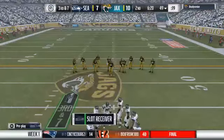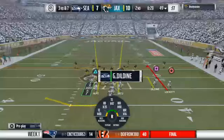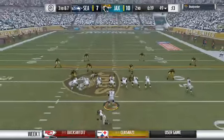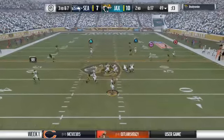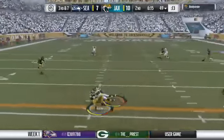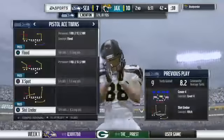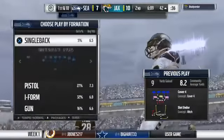Third down here for the offense after the incomplete pass. They'll come out in the pistol. Throwing on third down, Newton. And he comes back with one complete. And he's got the first down yardage before he's brought down at the 42.